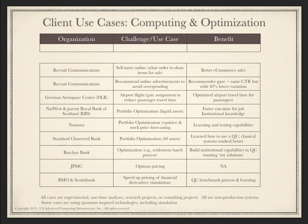Nomura in Japan is looking at portfolio optimization on the equity side and stock price forecasting. And they're doing this more as a learning and testing process. Standard Chartered Bank, by the way, great publication if you can get your hands on it. They're looking at portfolio optimization of 60 assets. And they've learned how to use a quantum computer doing this, although today, classical systems work better.